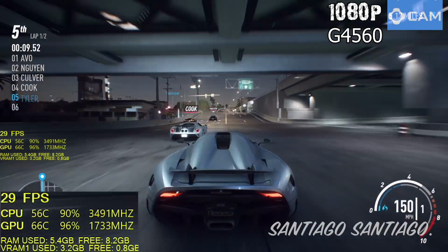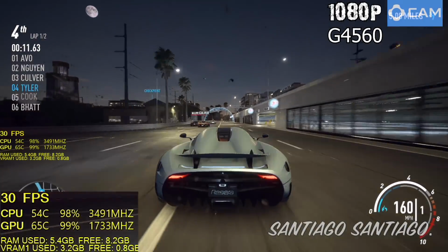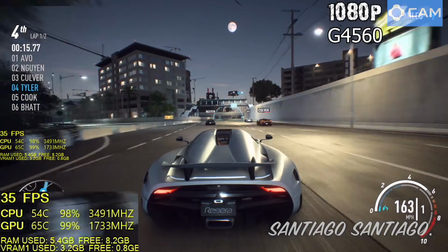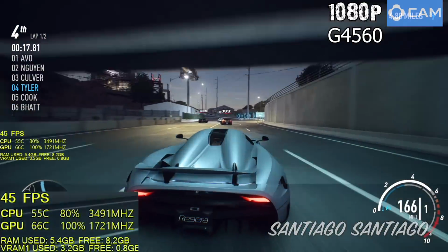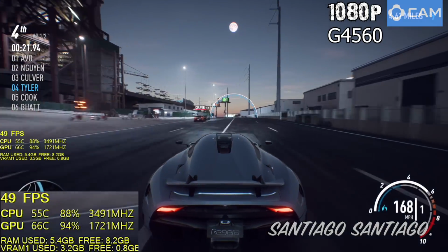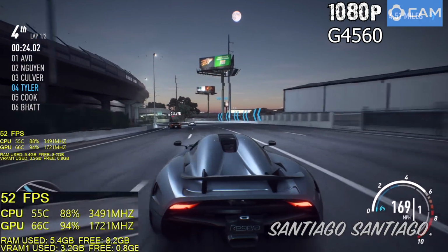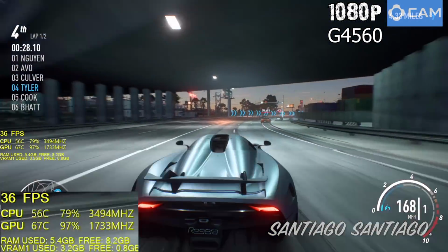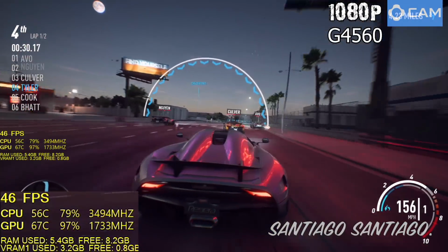So first I'll show you 1080p on the G4560. First, it will be trying to stay over 30 frames per second with the maximum quality possible. Then it will be the same place, but testing significantly lower settings, because in this game it's quite difficult to get to 60 frames per second. So I use pretty much a mix between medium and low. And you'll notice on the G4560 that the GPU usage can drop quite a bit.